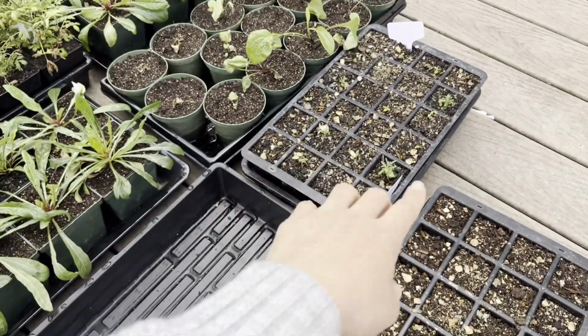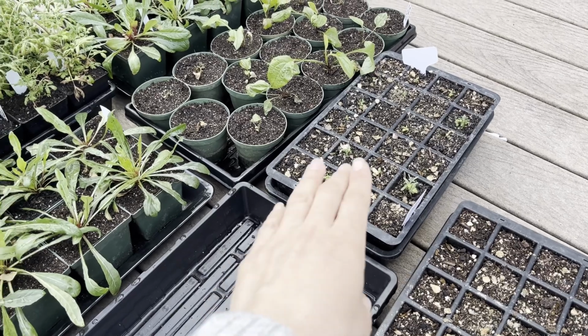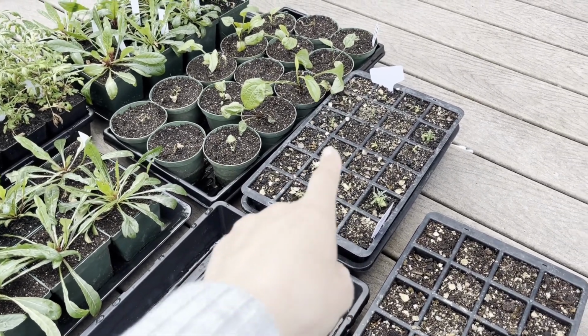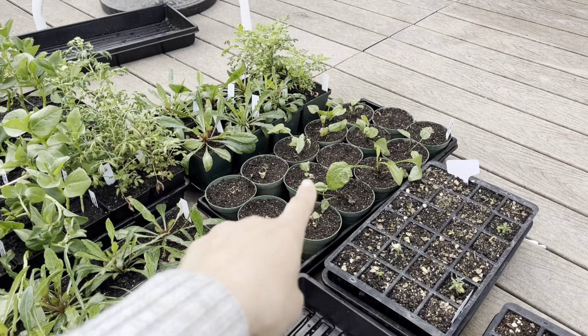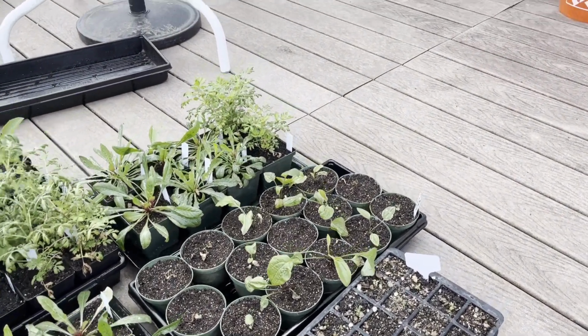And this is the Munstead lavender, these 2 trays. Not very good germination, but they did take a while to germinate, and eventually they popped up. But I'm gonna be potting these up eventually. We also have some echinacea in here. This is the echinacea purpurea. Oh, I keep forgetting its name.